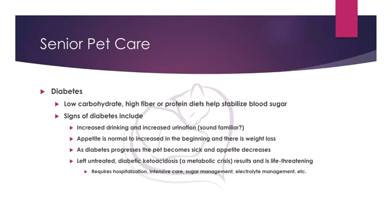If you leave it untreated, they go into diabetic ketoacidosis, which is a big fancy word for a very life-threatening metabolic issue, and those pets require hospitalization, intensive care, blood sugar management, and electrolyte management. It is a scary thing, and they can die from it. So it is not something you just want to ignore. It's something that you want to treat and try to control.